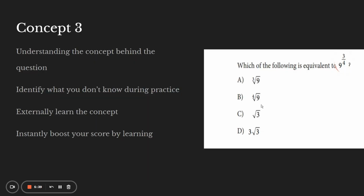Now, concept 3. This is arguably one of the most important concepts within the math part of this: understanding the concept behind the question. So which of the following is equivalent to 9 to the power of 3/4? If you don't even understand how fractional exponents work, that the bottom exponent is the root and the top exponent is the power, and you can do that either within the number itself or outside of the cube or the square root, then how are you expected to understand what this is even about, right?